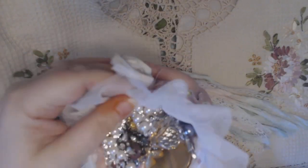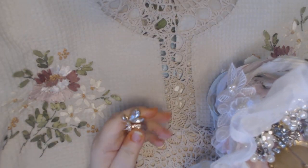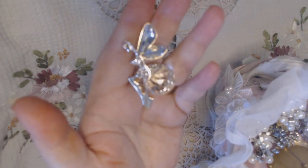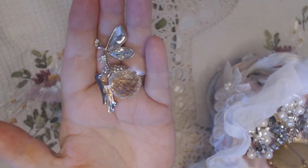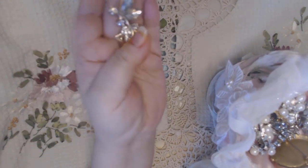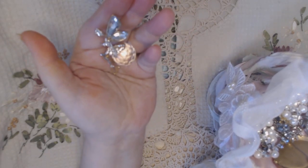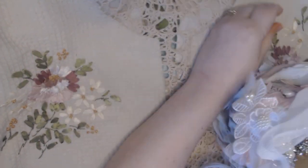So I'm going to take my bling out and show you that first, because a lot of these pieces I've kept for a very long time because they're just special to me. This first bling piece is a fairy sitting on a crystal ball, and this was gifted to me from Karen Billinger. Thank you very much, Karen. I just love her so much. I've never used her on a project because it has to be something just special and right. So I do have an idea for her though. So you might see her on a project soon.